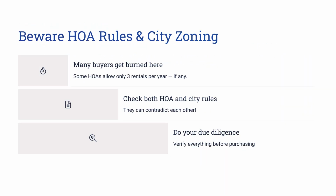All right, I want you to be aware of HOA and condo rules as well as city zoning. Many buyers get burned here. Some condo associations only allow 3 rentals per year. Some have 1 per quarter. They have a bunch of different rules, and you just have to be very careful with that.